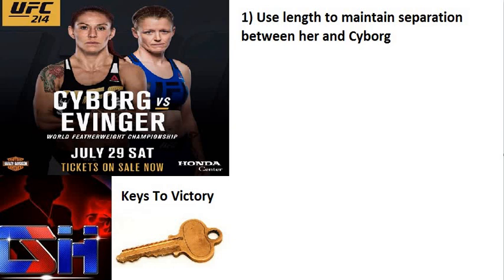What Tonya Evinger needs to do is to employ that jab, and she's got to put that out in Cyborg's face. Also, Tonya Evinger has longer legs. She's going to have to stick those low leg kicks out there to disrupt Cyborg from just coming straight in. She's going to have to do it, because if not, it's going to be a short night. She's going to have to really intelligently dissect Cyborg and break Cyborg down. It's going to be a tough task, but Evinger has the skill set to actually do what I'm suggesting. She's got to stick the jab in Cyborg's face, and she's definitely got to use those leg kicks.